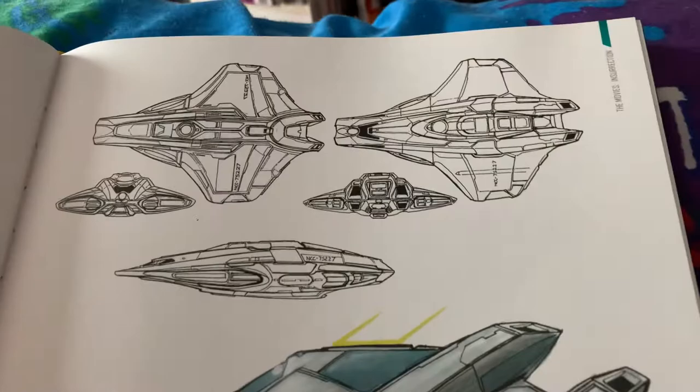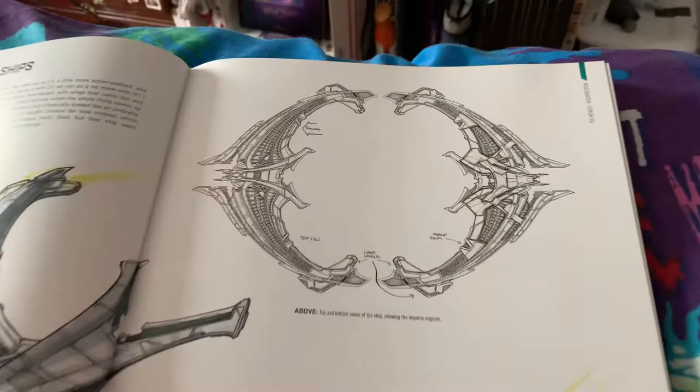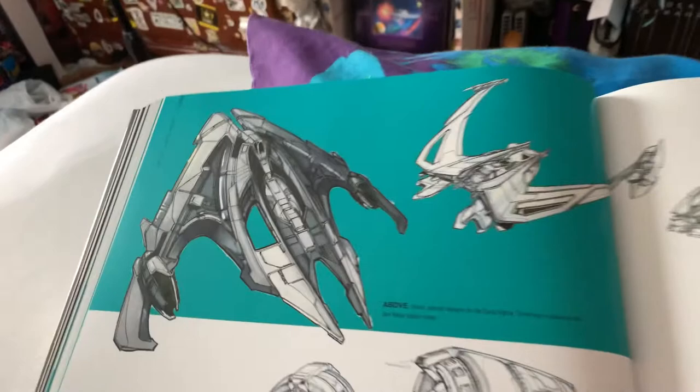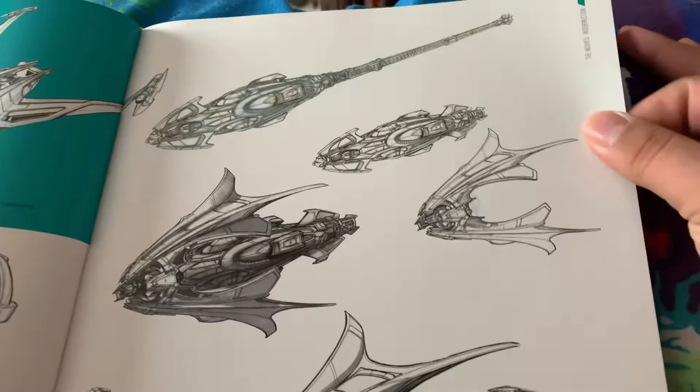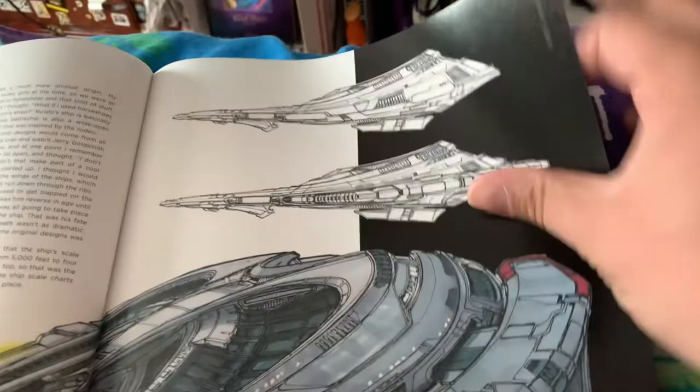Data Scout Ship. The Sona Ship. Now, Insurrection, that was an okay film. Not my particular favorite. I would take Nemesis over that any day of the week. If you are into sci-fi, this is definitely up your alley. If not, totally get that. Not everybody's into sci-fi.